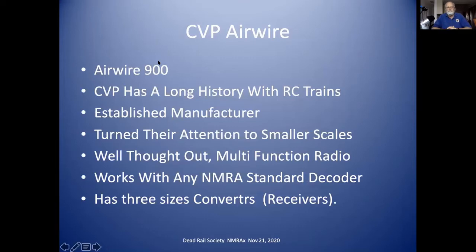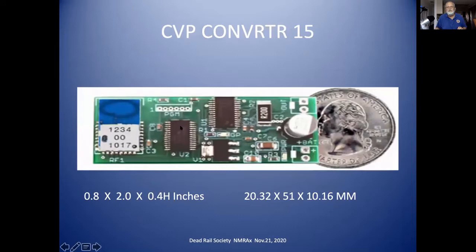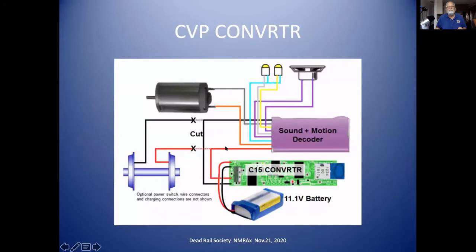CVP Airwire, long history with radio control trains. They're an established manufacturer. They've been around for a long time. They turned their attention to smaller scales, and it's very well thought out. They have a multi-function radio, which I will show you. Works with any NMRA standard decoder, and they have 3 sizes of what they call converters, which are receivers. This is the smallest size, which is rated at 1.5 amps. You can see it compared next to a quarter, and the measurements are down here.